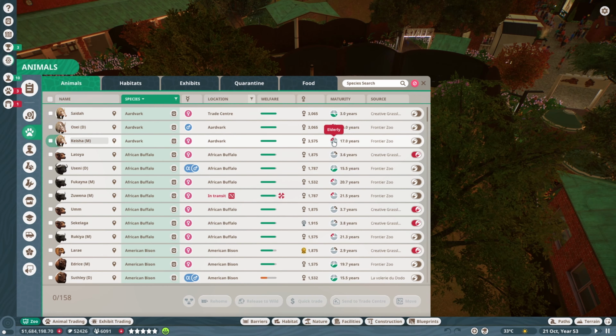And our aardvarks are elderly. That's sad. So we could carry on with our little aardvark that is currently in the trade center at the moment because they had a baby. So do we make this our next animal or our next mum? So maybe let's put two, replace mum.